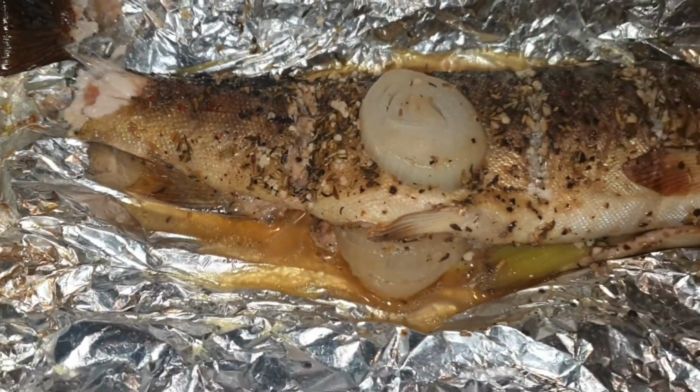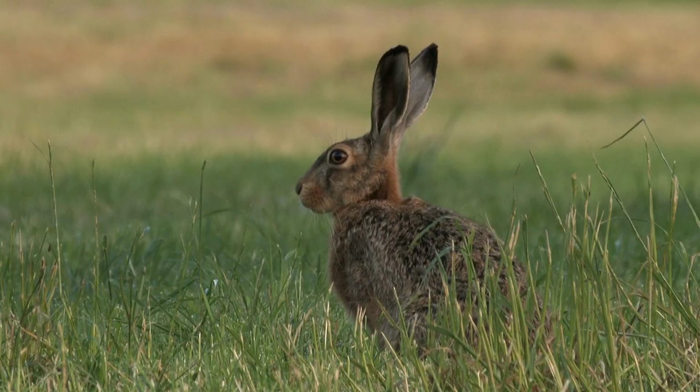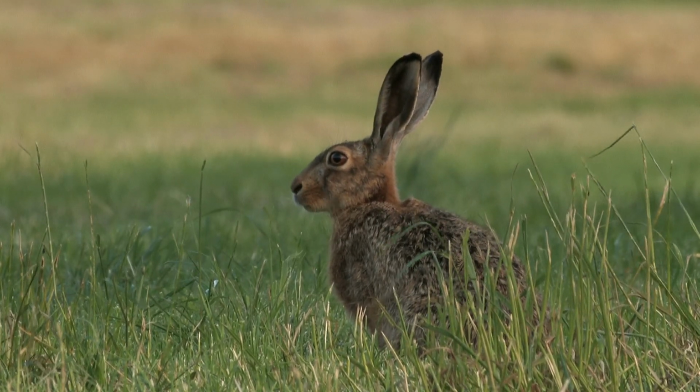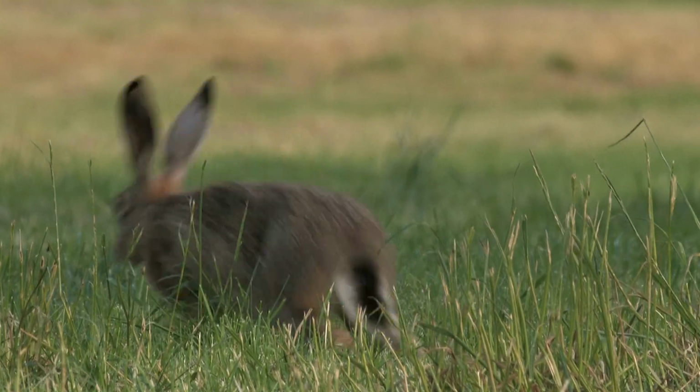So many variations. It tastes so much better. It's lived a totally wild life. There's no chemicals, there's no additives. It's better for the environment. There's no air miles, there's no carbon footprint.